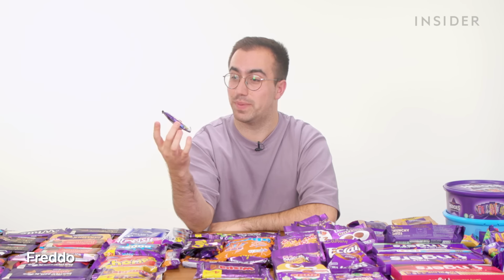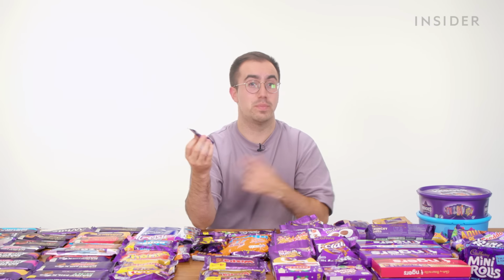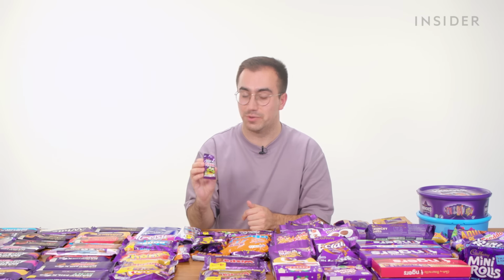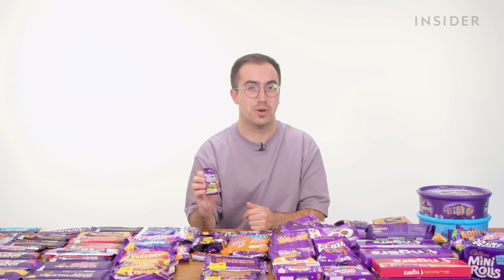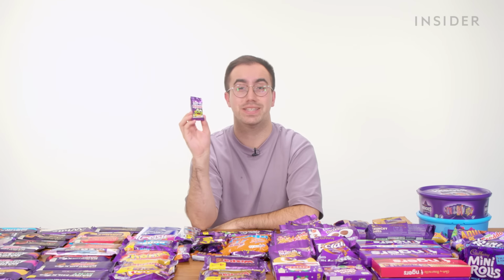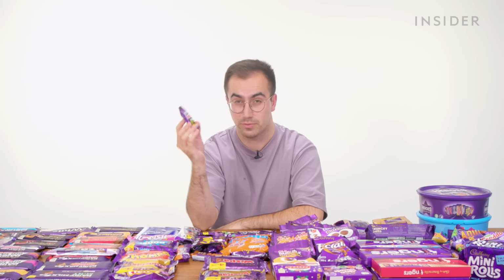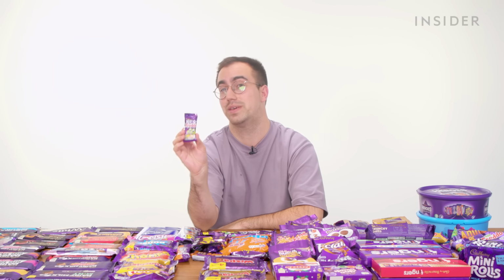And the last, but by no means least bar, is the Freddo. It's basically just a tiny piece of solid milk chocolate in the shape of Freddo the Frog. But for people of a certain generation, namely mine, they're also a surprising representation of economic inflation. To put on my angry old man hat for a second, when I was a young'un, these were 10p. And then around 2005, prices started to gradually creep up. Before we knew it, prices were as high as 30p for a Freddo.